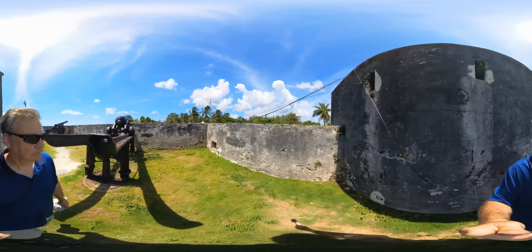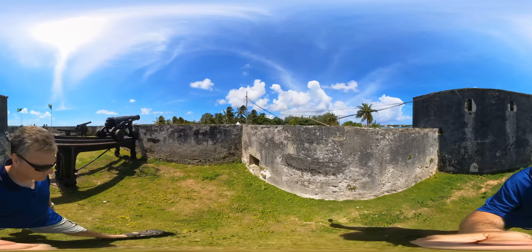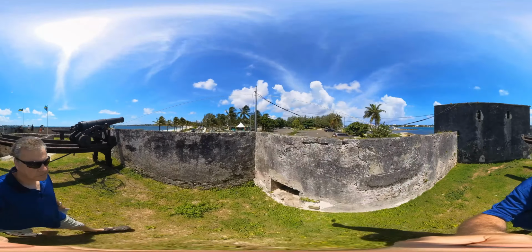So if you are visiting New Providence Island in the Bahamas, and you've got about 10, 15 minutes to spare, and you'd like to see a little bit of history, here's a place where you can come. Fort Montagu, the smallest fort on the island, for the meager price of $2.